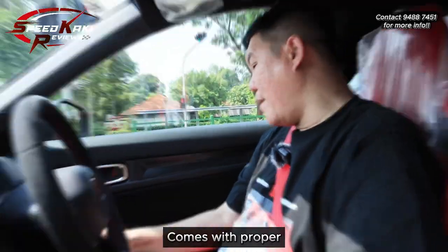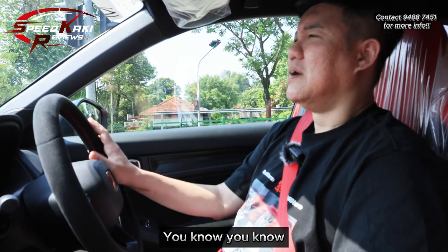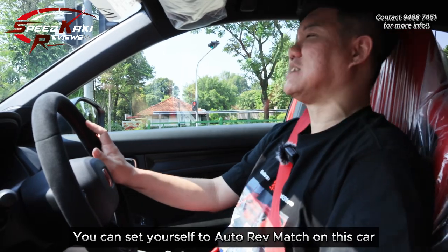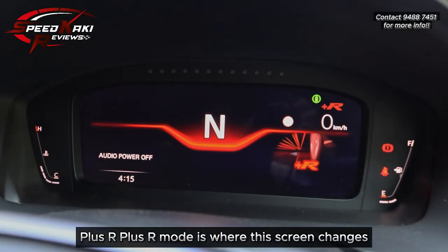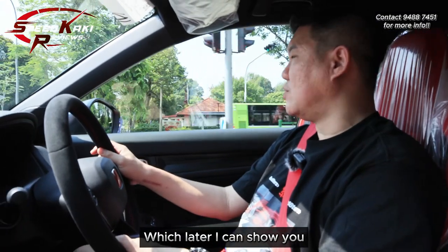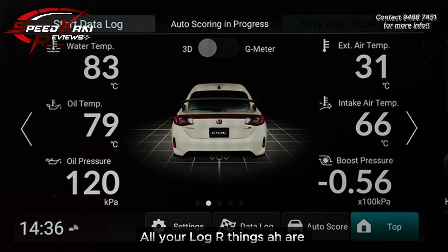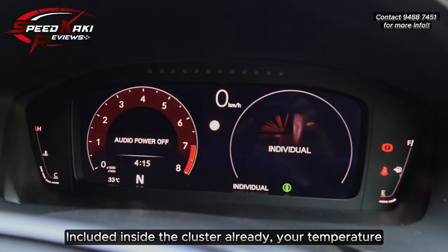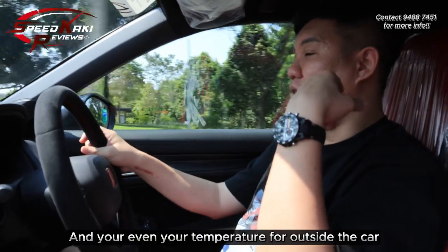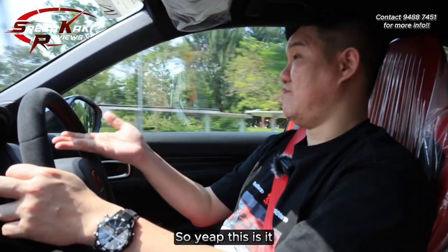This comes with proper metal pedals, and the pedals are so nicely set up, good for heel toe. But you don't need to, you can set yourself to auto rev match on this car, even in plus R mode. Plus R mode is where this screen changes, which later I can show you. It becomes very nice. All your LogR things are included inside the cluster. Your temperature, your oil temp, water temp, your boost, and even your temperature for outside the car, and also your intake temperature. Alright, so yep, this is it.